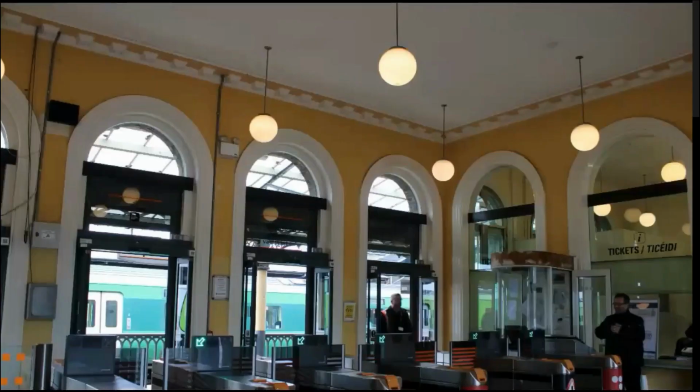So this is the central booking office. And again, the kind of neoclassicism continues. We can see the cornicing around the top of the ceiling. And again, the abundance of light that's being let in by these repetitive round-headed windows.